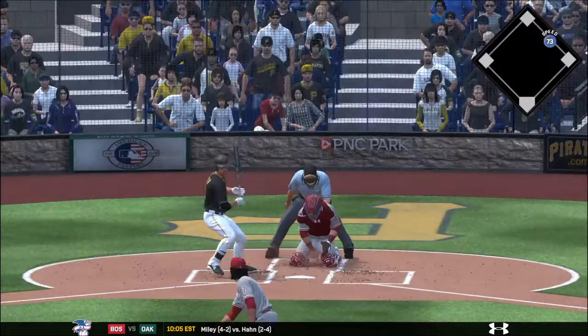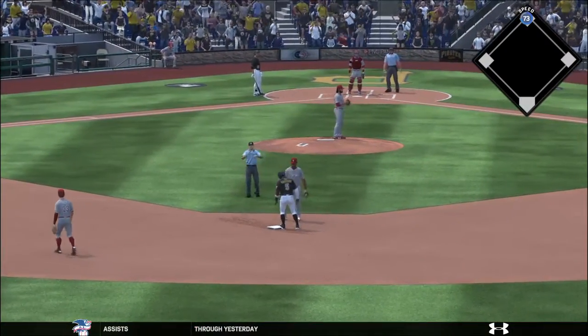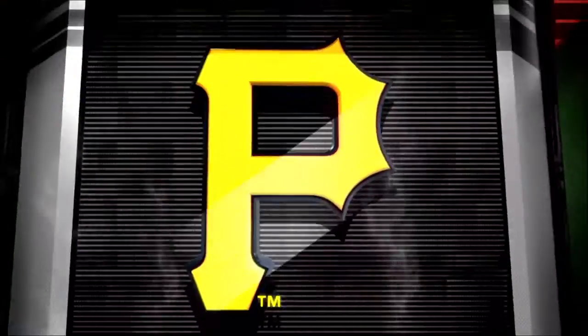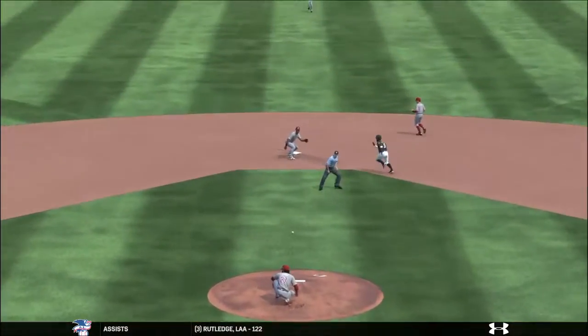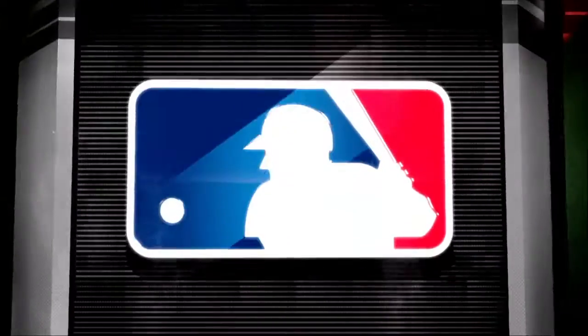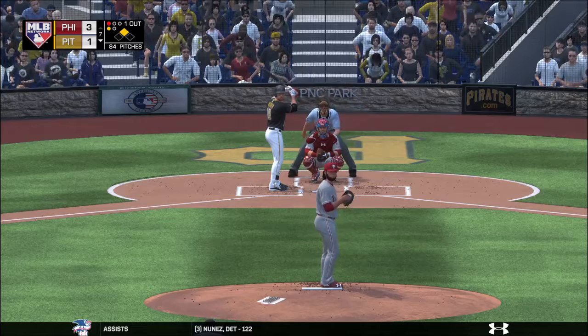The 0-1 pitch, runner goes, is a ball. Throw to second, not in time. A ball bounced up there, and Harrison steals second base. The ball bounced, and Ramos might have had a chance to get Harrison. So the count is 1 ball and 1 strike, a runner at second and 1 out.